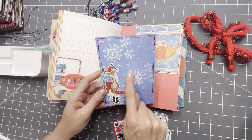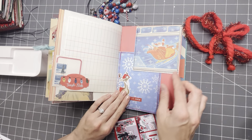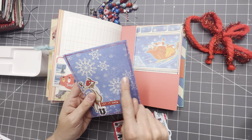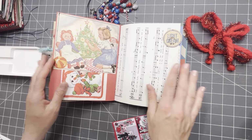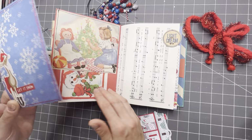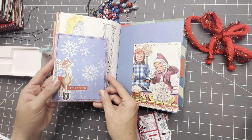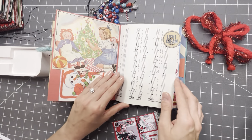I think this would be cute to put a little photo here. Or like I said before, gesso and do some journaling there. Lots of different options. Or she could even use it as another tuck spot if she wanted even more pockets. Just tack two sides down and you get another tuck spot.